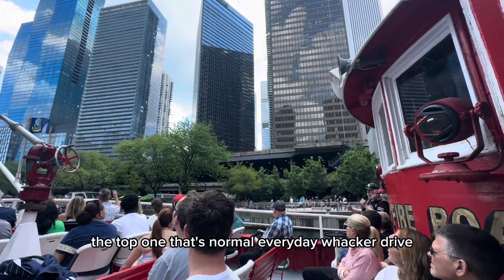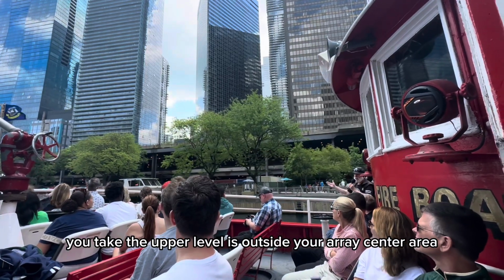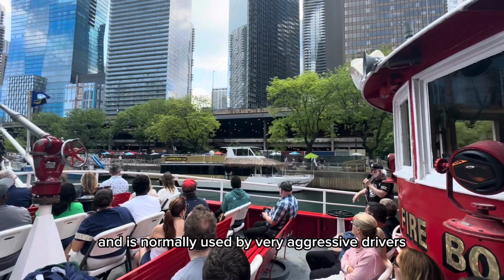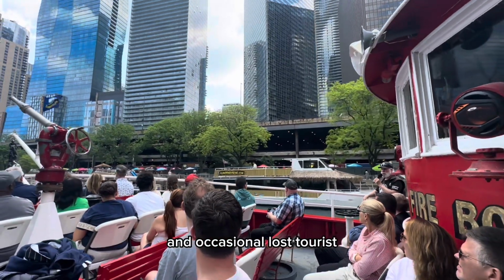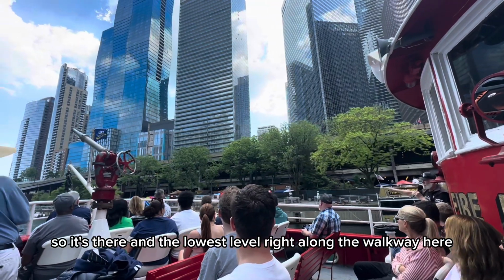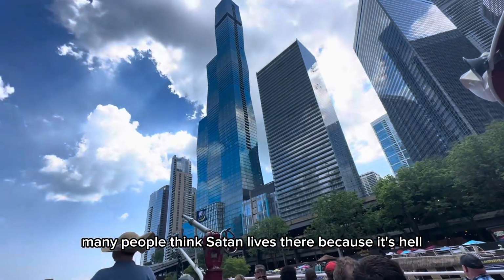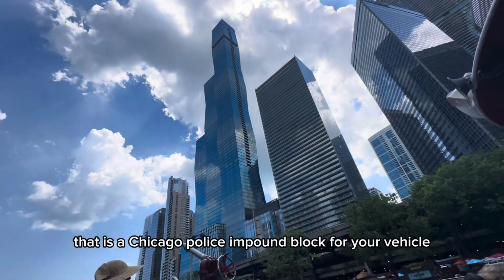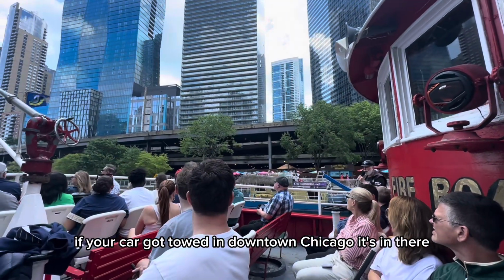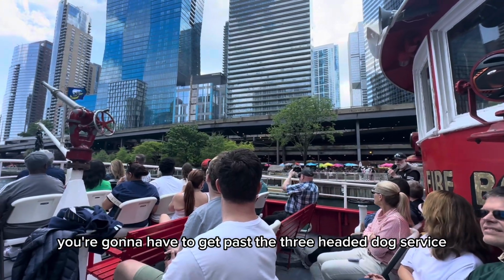Okay, the upper level, the top one, that's normal everyday Wacker Drive. If you're driving your car, you're walking, you're going somewhere, you take the upper level, it's outside, hooray. The center area there is known as Lower Wacker Drive and is normally used by very aggressive drivers and the occasional lost tourist. And the lowest level, right along the walkway here, many people think Satan lives there because it's hell. And what is down there? That is the Chicago Police impound lot for your vehicle. If your car got towed in downtown Chicago, it's in there. Good luck getting it out. You're going to have to get past the three-headed dog Cerberus.